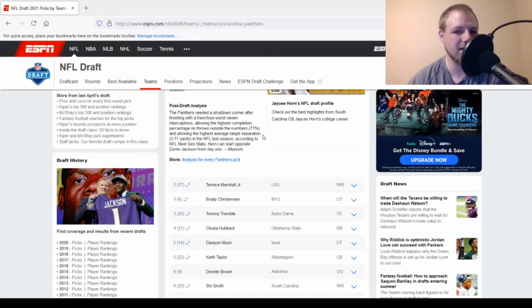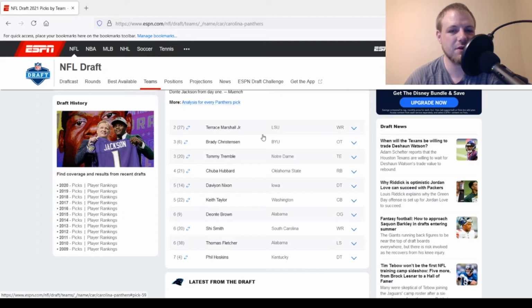Very good value. If Terrace Marshall can figure it all out, he's a very talented prospect, but he needs to go to a situation where the wide receivers coach can really develop him. Frisman Jackson, I think it's a great fit there overall in terms of a good wide receiver coach that can get the most out of him. And then obviously you've got his former offensive coordinator at LSU being the offensive coordinator for the Carolina Panthers as well.